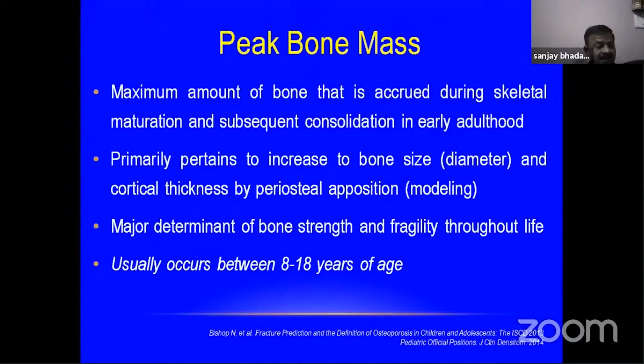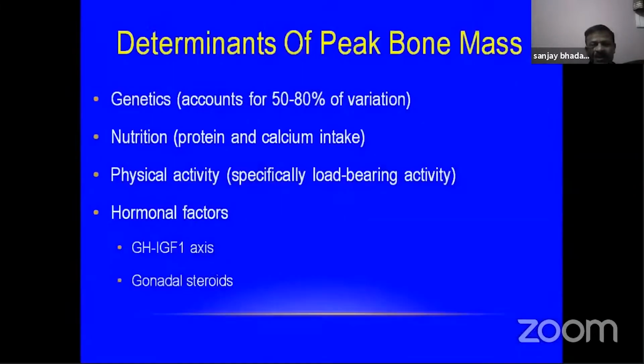But to understand osteoporosis in the young, we have to know a little bit about the peak bone mass, because if the peak bone mass is not achieved, it will always be a problem, and it is diagnosed as osteoporosis from day one itself. And peak bone mass is also one of the major determinants of osteoporosis in the young.